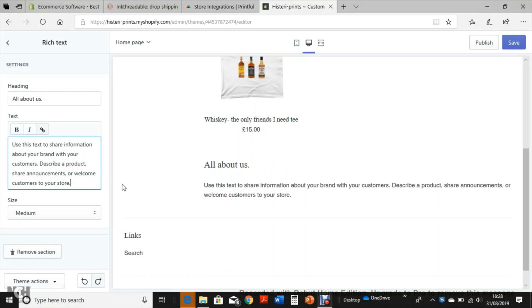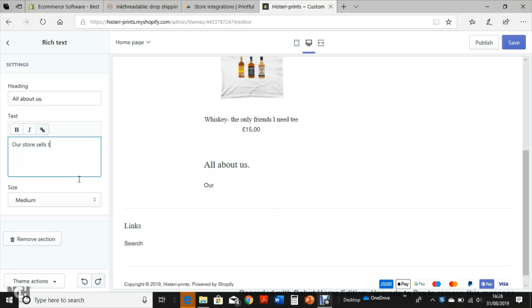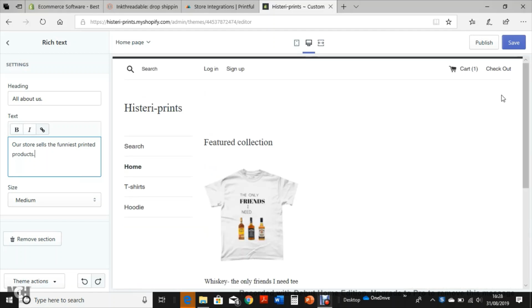And then you're going to want to delete all this, and put in as much detail as you can about your store. I don't know, I'm just making this up on the spot. Our store sells the funniest printed products. Obviously I wouldn't actually use this on my main store, I'm just coming up with something to put, and you want to write a lot about it, because this optimizes it for search results and things.